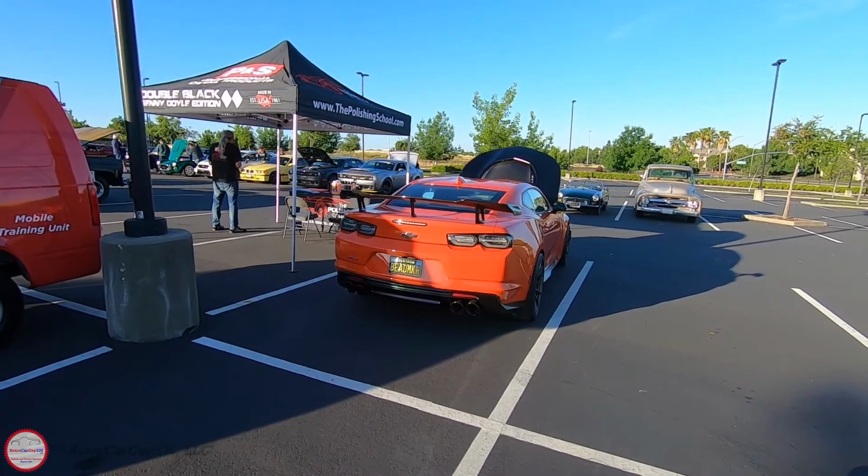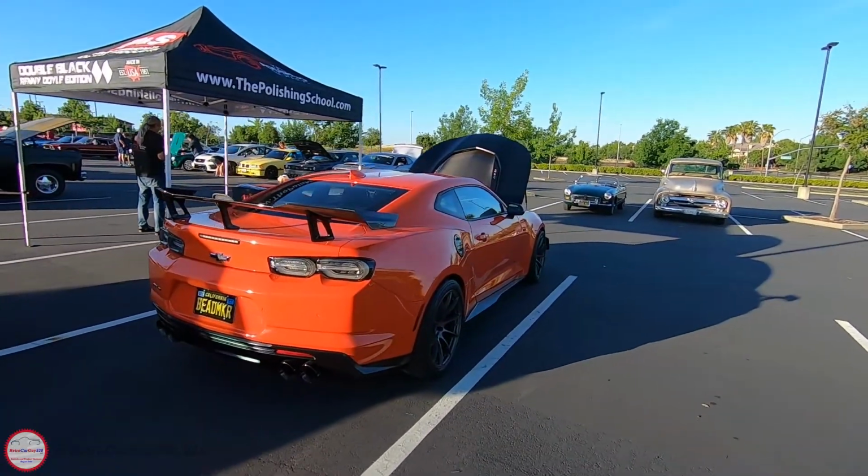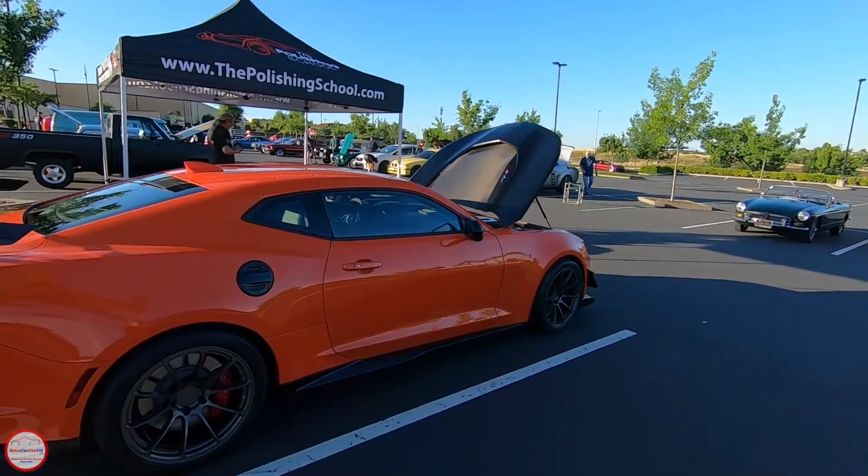Now let's start taking a look at some of the interesting cars that attended the Cars and Coffee Folsom car meet on Saturday, June 1st, 2019.